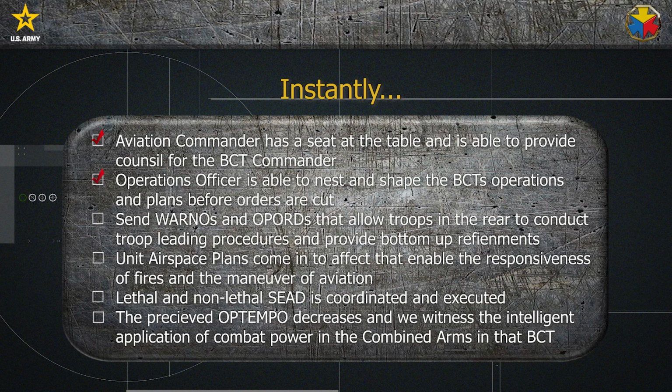The operations officer is able to nest and shape the BCT's operations and plans before those orders are cut, and send back WARNOs and OPORDs that allow troops in the rear to conduct their troop leading procedures and provide bottom-up refinement and send those forward in order to set the conditions for the aviation scheme of maneuver. We see unit airspace plans come into effect that enable the responsiveness of fires and the maneuver of aviation. We see lethal and non-lethal seed come into fruition, this time efficiently and effectively. And ultimately, the aviation's perceived op tempo decreases to a point where we're able to coherently combine arms with that BCT.